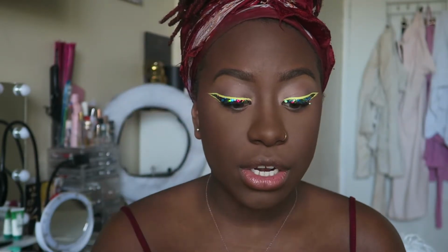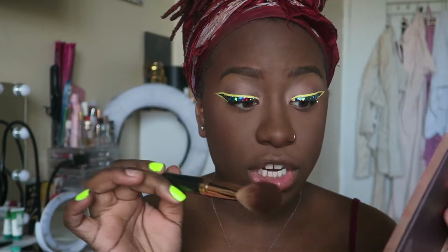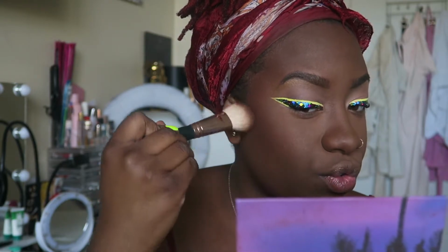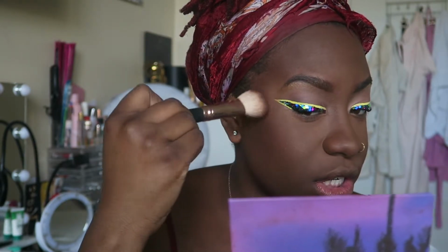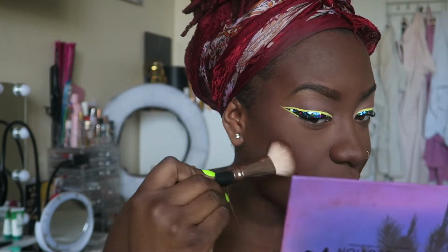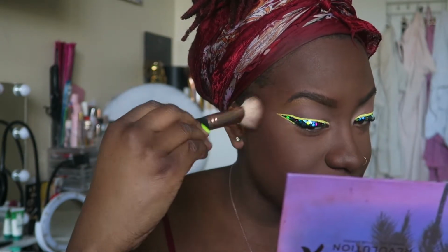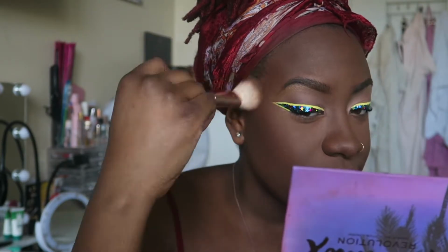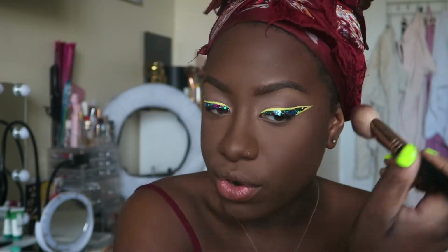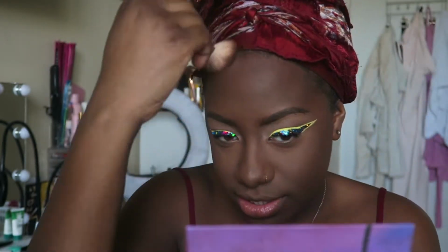I'm just gonna take a tighter brush, and I'm just gonna dip my brush in there, like, twice. Tap off the excess, and just get the real high point of my cheek. I'm gonna get the high points of my temples and everything. I mean, the high points of my temples, that don't really sound right, but I feel like y'all know what I mean. Like, I'm gonna get the very outer perimeter of my face.